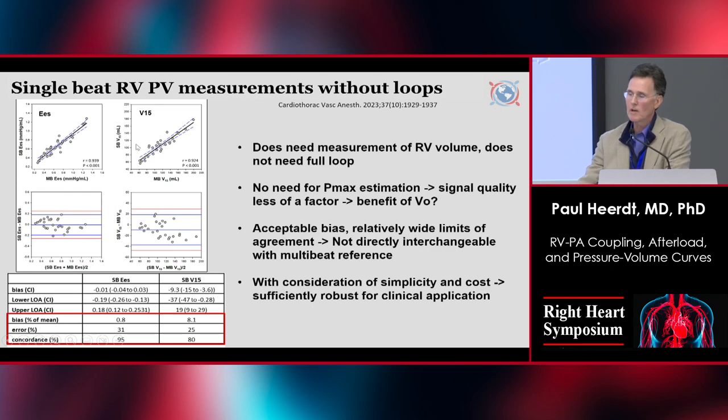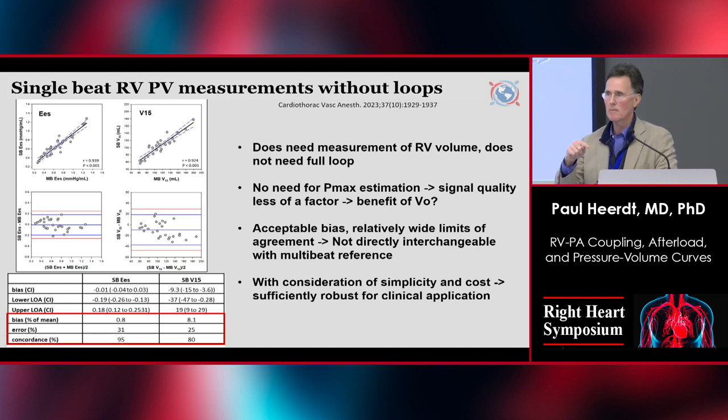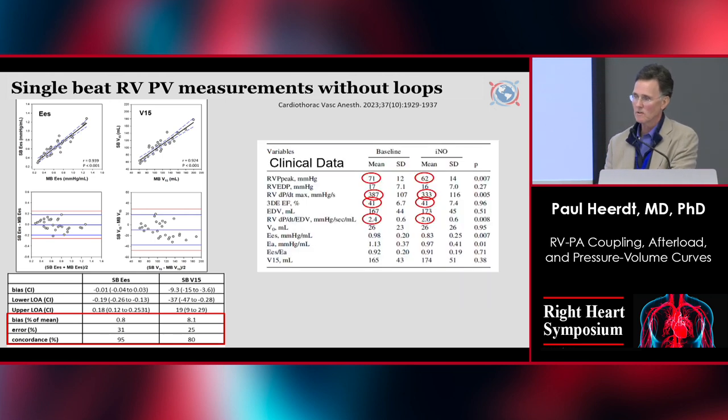And we decided that, okay, we have a methodology where we need RV volume, but we don't need the whole loop. We just need the maximum and the minimum and characteristics of the pressure. We don't need to do the Pmax estimation or the model of the waveform, which is sensitive to fidelity of the waveform. And we are also able to calculate a real value for this V0. We decided that it had acceptable bias, but relatively wide limits of agreement that were not directly interchangeable with the multi-beat reference. But when we consider the simplicity and the cost relative to doing something like a conductance catheter with cable occlusion, it may be robust enough for clinical application.